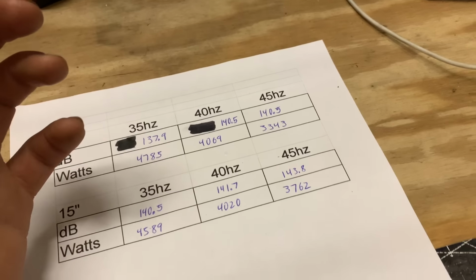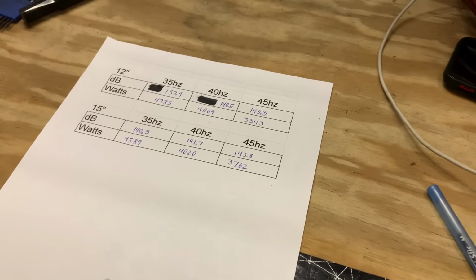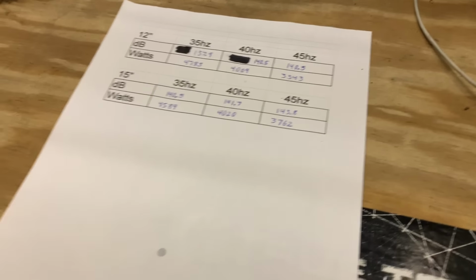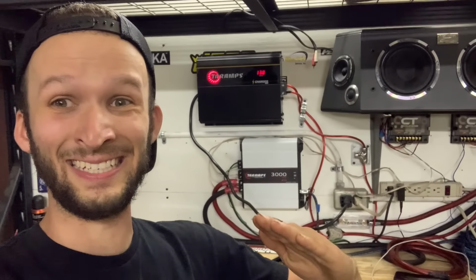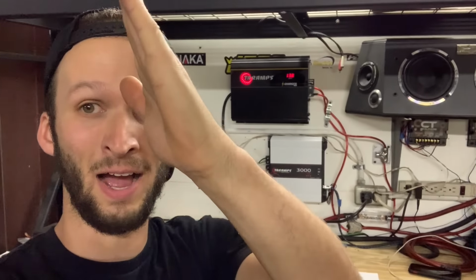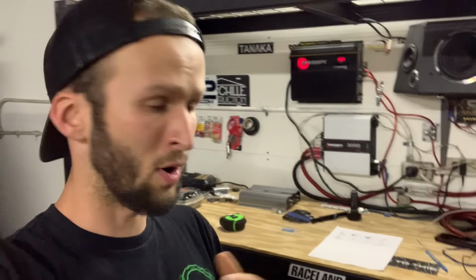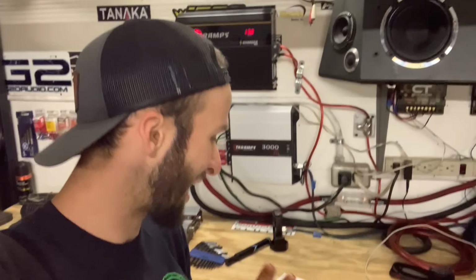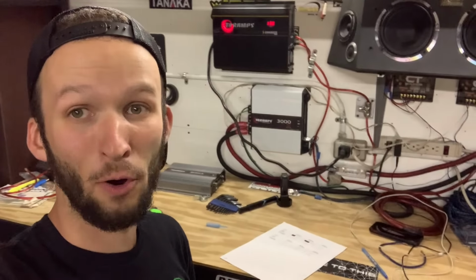Now I know 3.3 dB may not sound like much of a jump, but when you get above 40 hertz, every dB gain is quite large. Much bigger than a dB gain below 40 hertz. Y'all, decibels do not rise linearly. They basically rise at an exponential rate, sort of. So it's much harder to go from 40 to 45 hertz than it is to go from 35 to 40 hertz, and so on and so forth. So yes, we did have 400 more watts at the 45 hertz, but we jumped quite an impressive amount as far as the decibels.